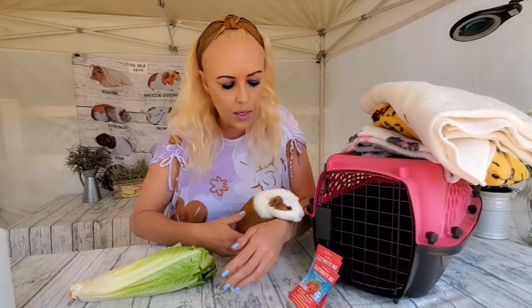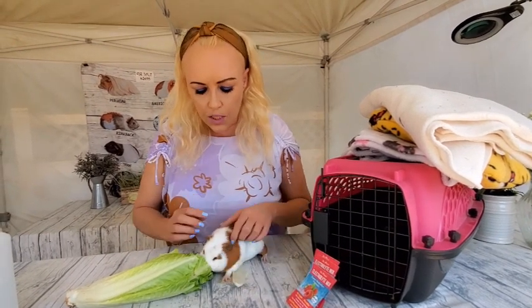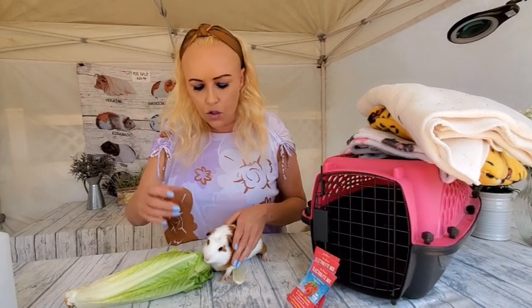Once you get to your vet, the vet will more than likely administer subcutaneous fluids, which is literally fluids that go, there's a little needle and it goes underneath the skin right here, and they'll just, from a big bag, because they have to replace all the fluid that the guinea pig lost with all the drooling. The drooling, there's so much water that comes out.